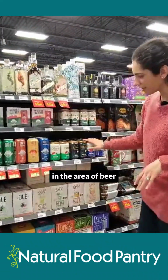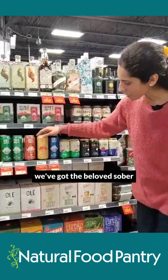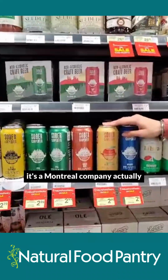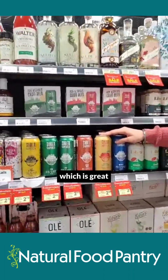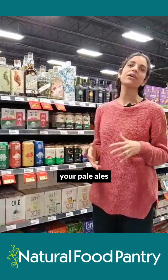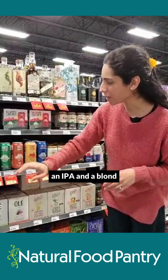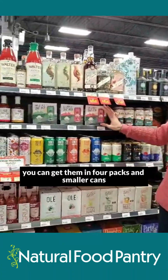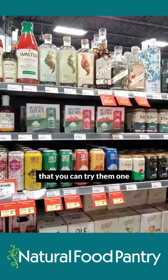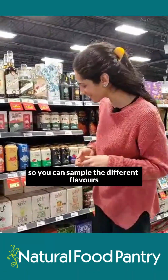In the area of beer, because that's a big favorite, that's a popular one, we've got the beloved Sober Carpenter. And Sober Carpenter is a local beer. It's a Montreal company, actually, which is great. These are super, super popular. They're kind of your standard ales, your pale ales, your lagers, that type of thing. They do a cider, a white, an Irish red, an IPA, and a blonde. You can get them in 4-packs in smaller cans, or you can get the tall cans as well. The nice thing about the tall cans is that you can try them one at a time instead of committing to a whole box, so you can sample the different flavors.